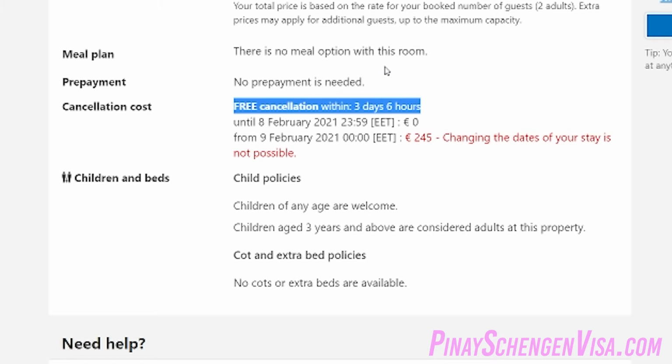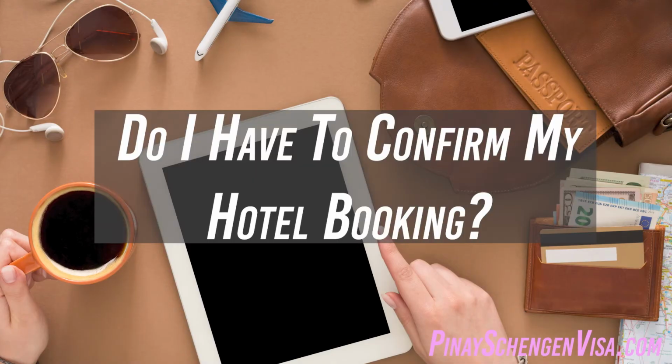If you exceed, let's say, February 8, pwede ka nilang i-charge. The same with other hotels. The second question that I keep on receiving is, do I have to confirm my hotel booking? Yes, guys. As a general rule, you should be careful checking if your confirmation number is valid.